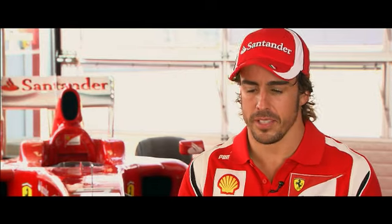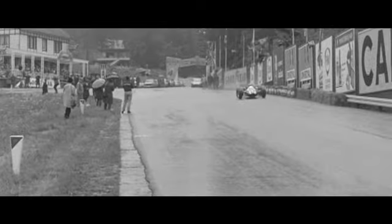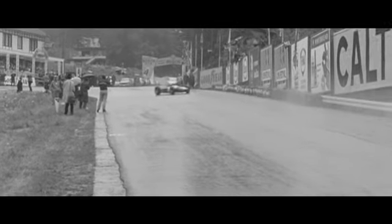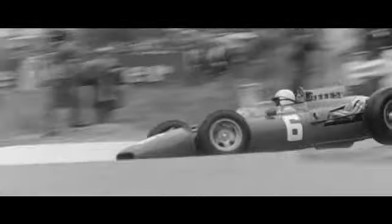Well, I think it's one of the things that make a Spa different. The rain and different parts of the circuit with different level of water in the track, and even sometimes a dry part and a wet part. A wet part, so this is it. You go off a line and you're not quite sure what's going to be where. I think it is the character of Spa. It is part of our heritage, and it is the heart of our sport.